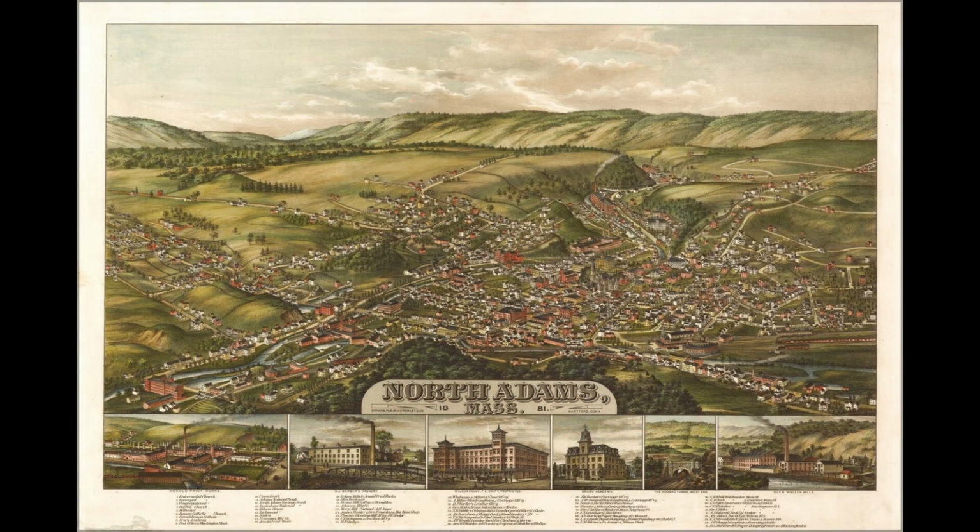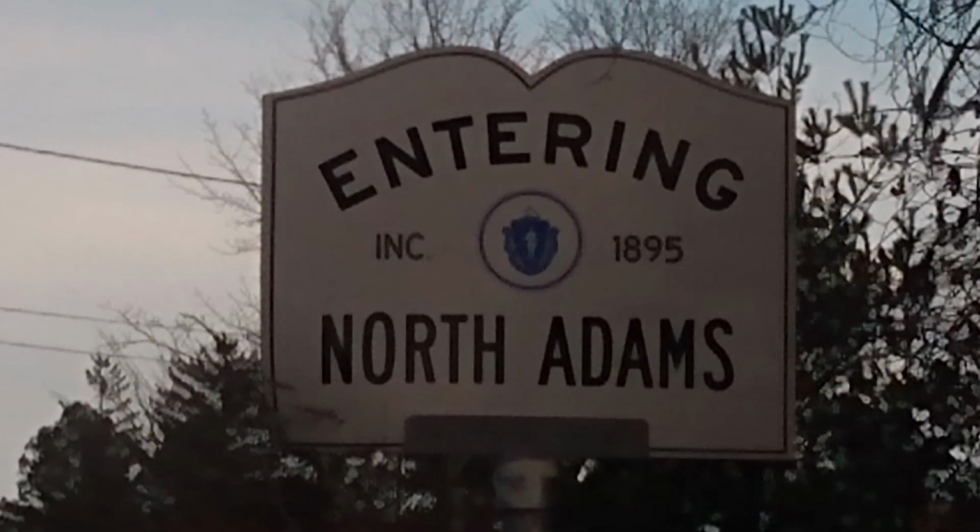Ahead is a pictorial array of slate roofs photographed on a sunny autumn day in 2022. Welcome to North Adams, Massachusetts, located in the northwest corner near the borders of Vermont and New York.